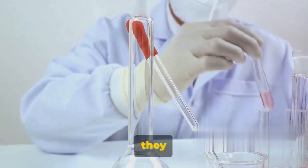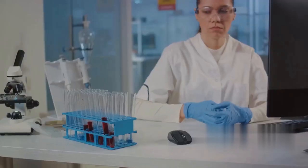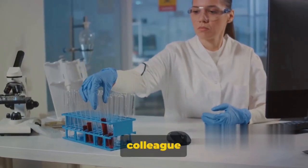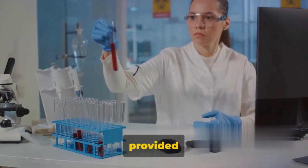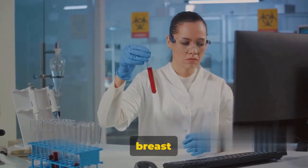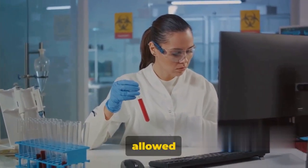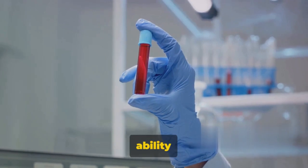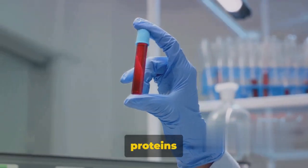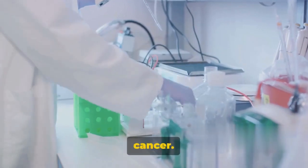To do this, they needed saliva samples, and this is where Dr. Dan Neal stepped in. Dr. Neal, an esteemed colleague of Dr. Wan, provided saliva samples from two distinct groups: those diagnosed with breast cancer and healthy volunteers. This was crucial to the experiment as it allowed the team to test the biosensor's ability to detect the specific proteins HER2 and CA15-3, indicators of breast cancer.